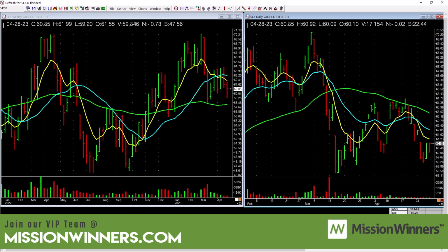Steel below the falling 50-day, the green line. In 1 second, literally less than 1 second, I'm staying away from steel stocks. Do you know how powerful that is to know? It narrows down our focus. We have a limited amount of money. We have a limited amount of time.